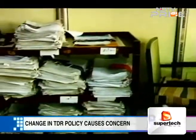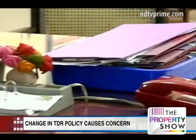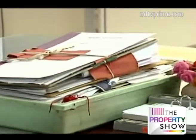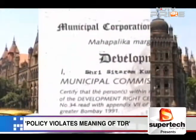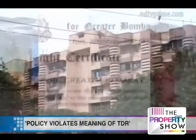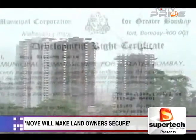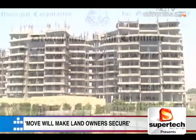The TDR policy that facilitates land acquisition for public amenities works out as an advantage for builders and the civic body alike. Under the TDR scheme, instead of paying compensation in cash to the landowner, the municipal corporation issues a TDR certificate mentioning the FSI potential of the acquired land, which can later be sold by the landowner. But with the TDR being linked with ready reckoner rates, realtors are now crying foul.